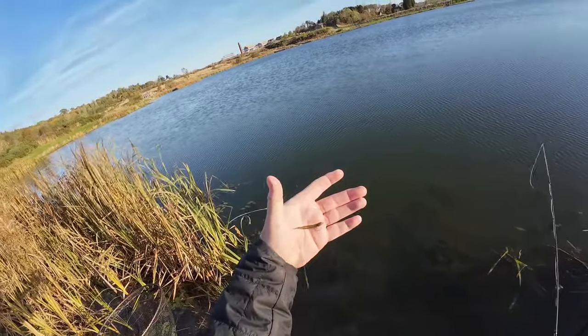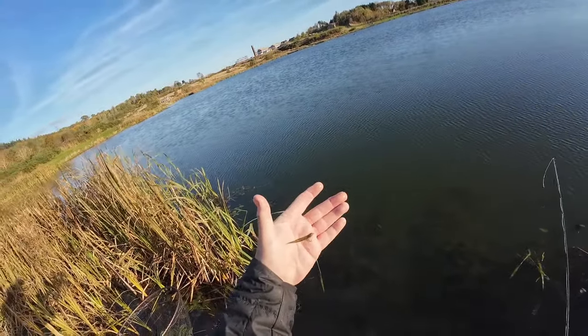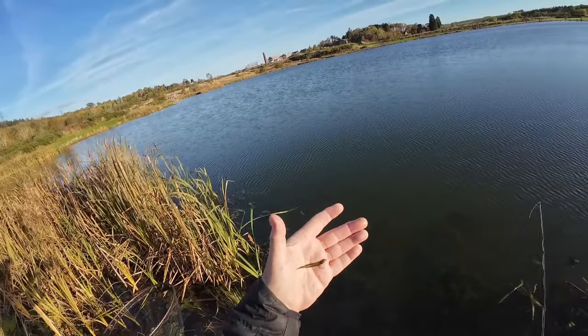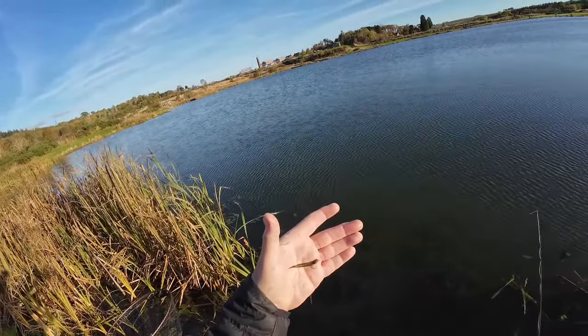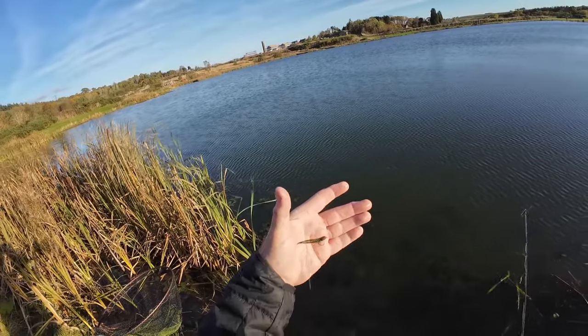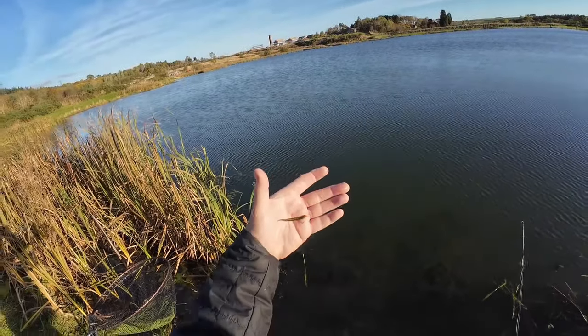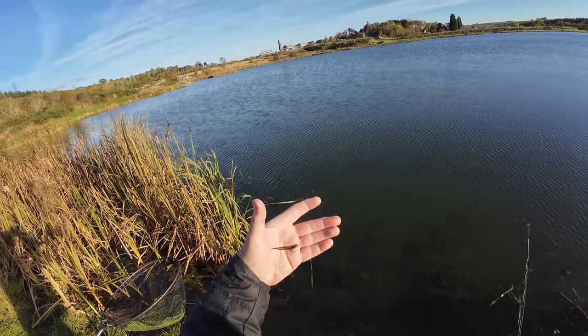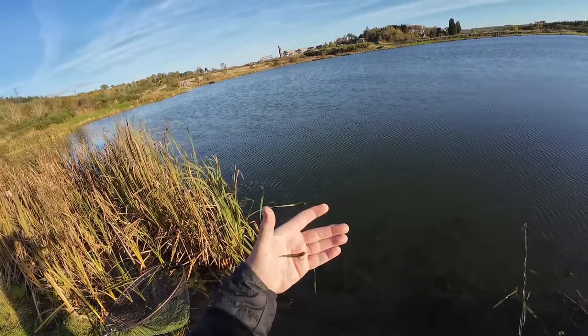That's what caught that last one on the fast glass. Olive fluff cat, unweighted. Rabbit tail, and then spun rabbit fur around the body with a little orange thread head. It took it on the hang just as it slowed down, just as I was about to bring it back up through the water edge. It took it.